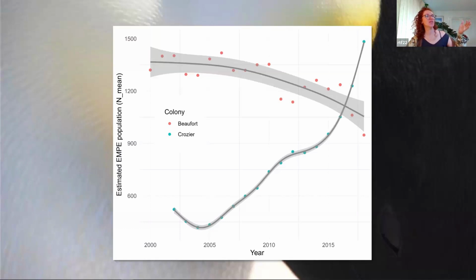And the environment at Beaufort Island is incredibly unstable. So we recorded 12 early ice breakouts over 15 years at Beaufort Island, which, I'm amazed that birds still choose to breed there. Honestly, compared to other locations in the Ross Sea, it's a very difficult environment. So we think that birds are moving from Beaufort Island further south to Cape Crozier.